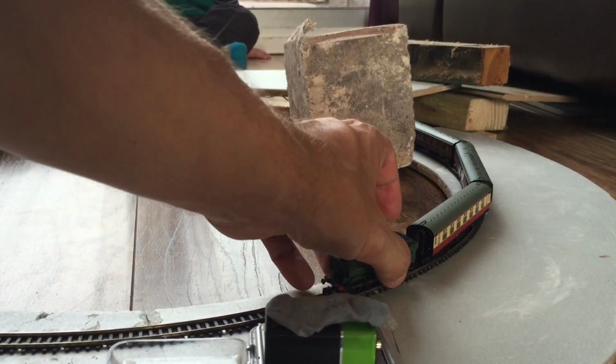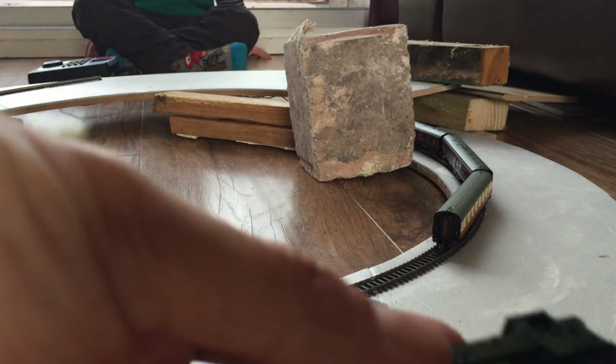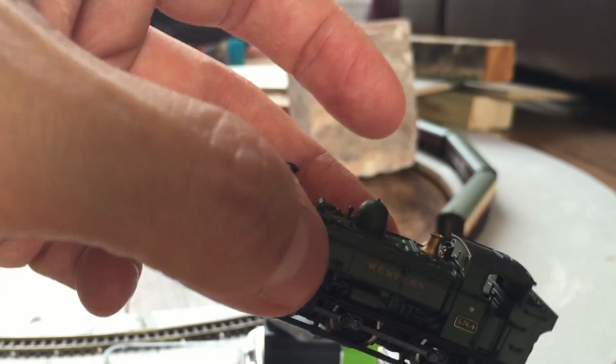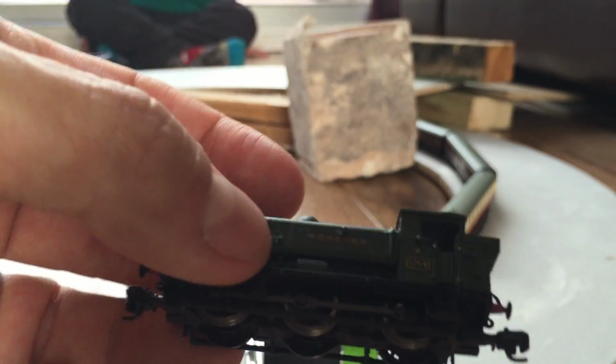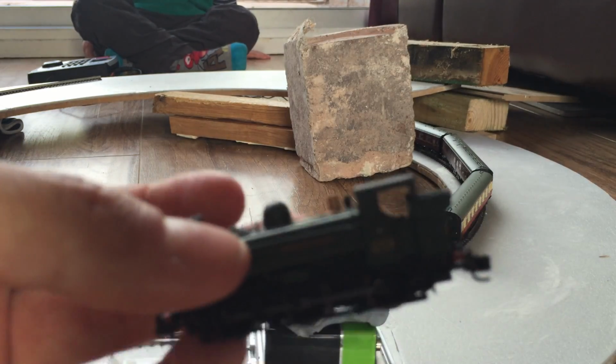So, now you can get stuff called liquid gravity, which you can stick underneath or in the cab or something, but I'm not sure how dense it is, but to get 50 grams of it in there, I don't think it's going to be possible.